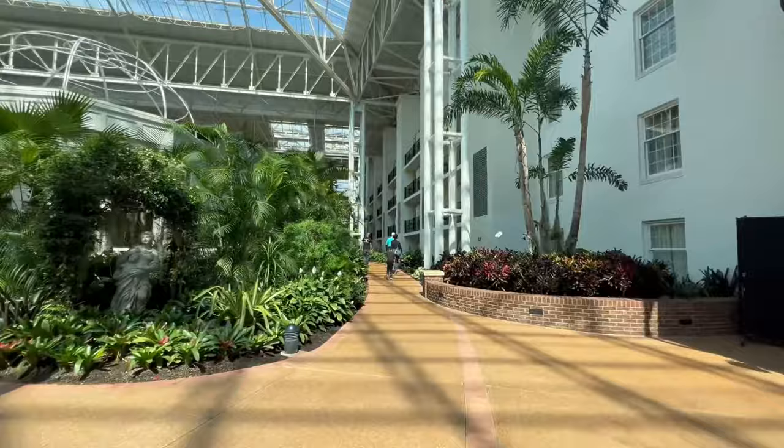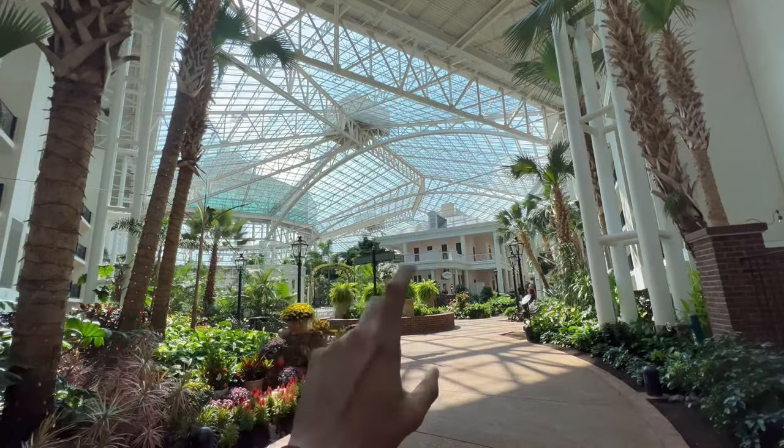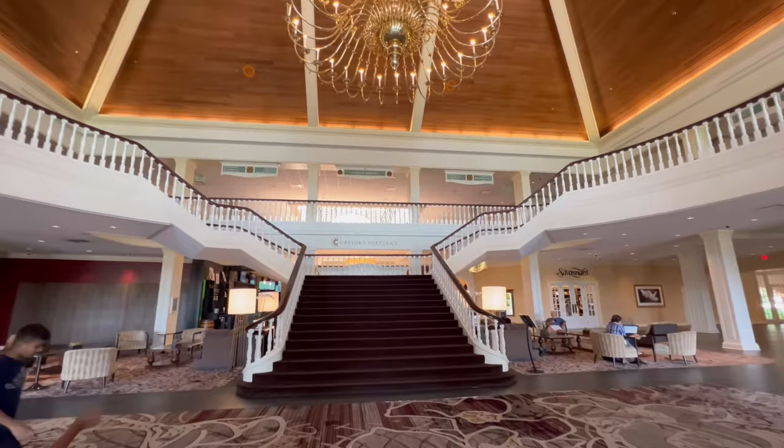This may look like a 2-minute walk, but you can totally get lost in here. So Delta is incredible. That's where the riverboat is as well. We're heading towards Magnolia. So a lot of stores. There's a live radio station here. There's restaurants and bars, stores. Look at this grand staircase entrance and that ceiling.